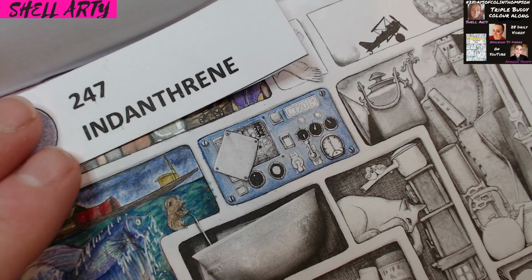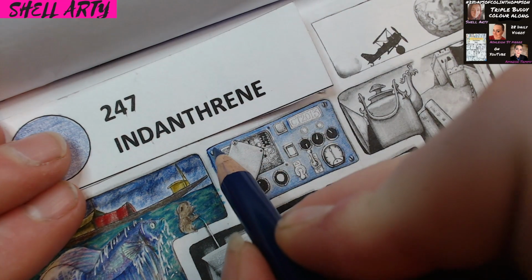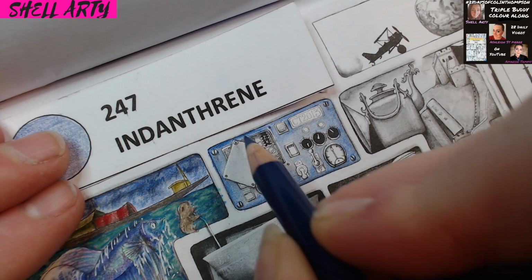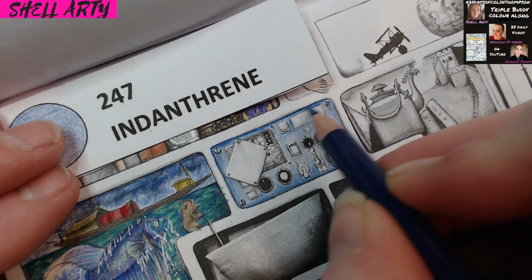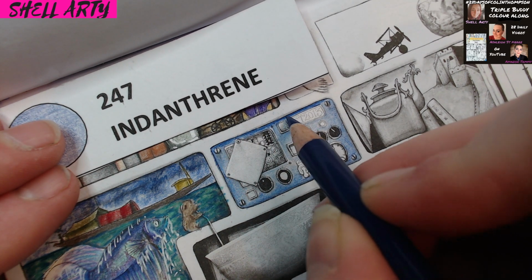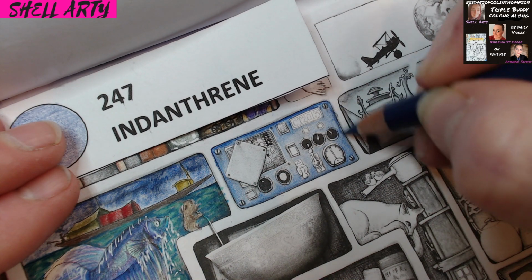I'm going to come in with Indanthrene Blue. I don't know why I keep talking a little bit posh when I see these words, but I think it's the Polychromos names. I'm like, ew, hooty snooty. So I'm just bringing this in on the very edge, to give it that look that the edge is descending over the other side. I'm not going to bring too much of this out, but I'm definitely just edging it and slightly coming in. I'm not going near them dials because obviously I have a plan for them, so I don't want colour getting on them. Just going down here.